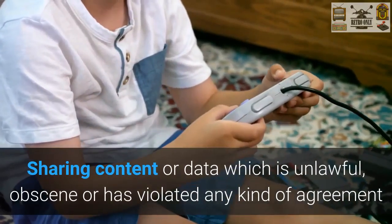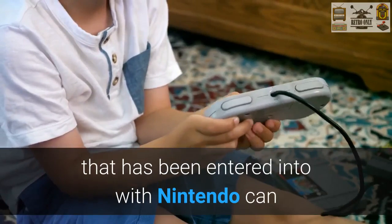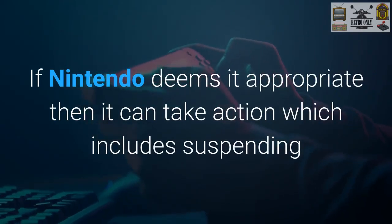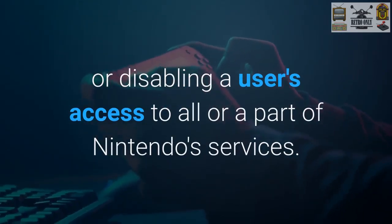Sharing content or data which is unlawful, obscene, or has violated any kind of agreement that has been entered into with Nintendo can result in your account being banned or suspended. If Nintendo deems it appropriate, then it can take action which includes suspending or disabling a user's access to all or a part of Nintendo's services.